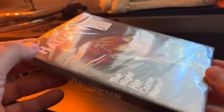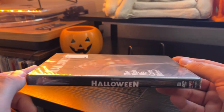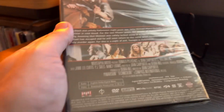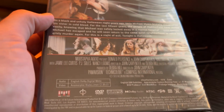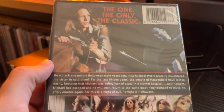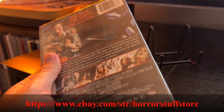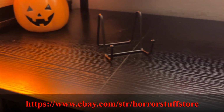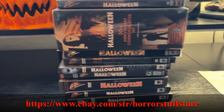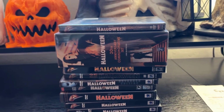Lastly, on our Halloween 1 releases is the Shout Factory. Halloween 1 could possibly be the very last time Halloween ever makes it to a DVD because there have been none since this was released. This came out in 2021. And I do have this copy in my hand I'm listing for sale on eBay. So if you need this copy of Halloween, hit the eBay store. I try not to price gouge when I can on stuff, especially stuff I just want to get rid of.